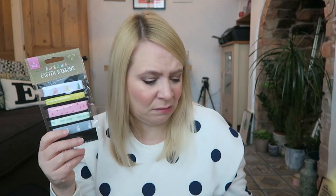So I just got two paper plates for a quid and some serviettes. I love a festive serviette. Maybe in a vlog I will show you my drawer where I've just got excess amounts of festive serviettes. I just love one. Also for the hats, we have got some Easter ribbon. I don't know, maybe wrap it round? I have no idea. I'm just crap at stuff like this.